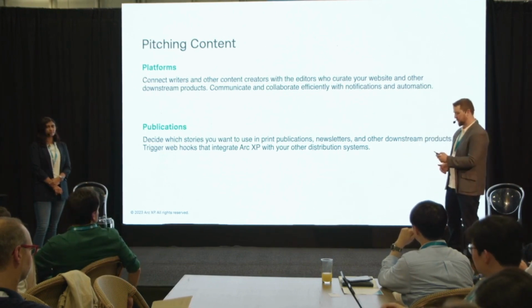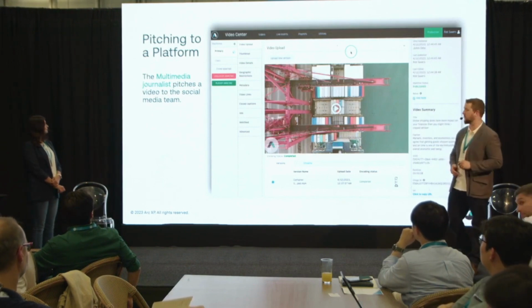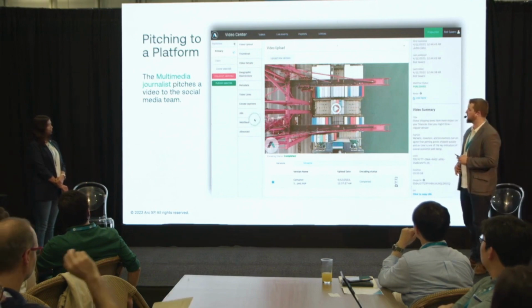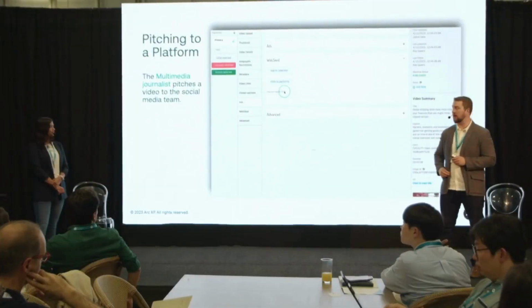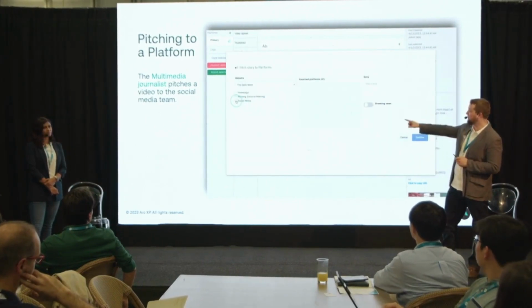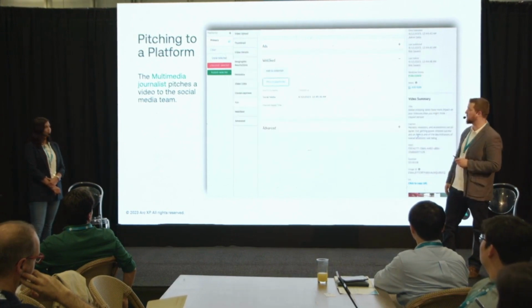So what we're going to see in these workflows here, we're going to start with the platform. We're also going to see the publication. So here, an MMJ, multimedia journalist, has just finished editing the video that they've just uploaded. They go down to pitch to a platform, and they choose the social media team. They could add a note or mark it as breaking news if they wanted.